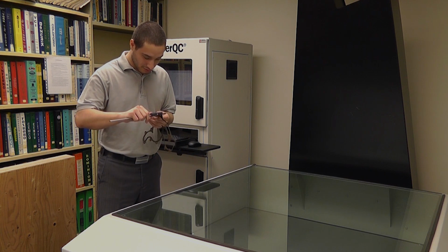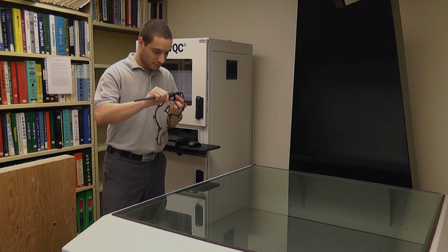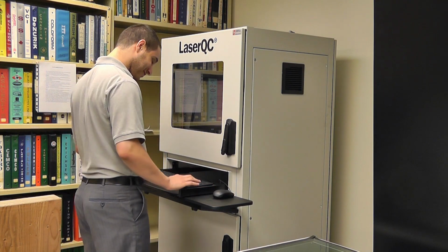High-Tech Gaskets employs a LaserQC optical measurement device to rapidly produce dimensional information in a CAD format. The LaserQC is capable of plotting up to 500 points per minute to within an accuracy of plus or minus 0.002 of an inch.